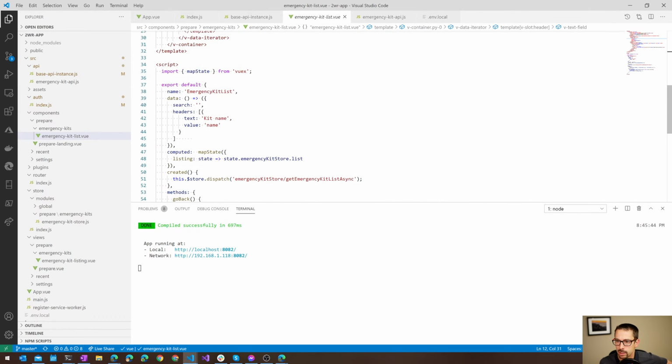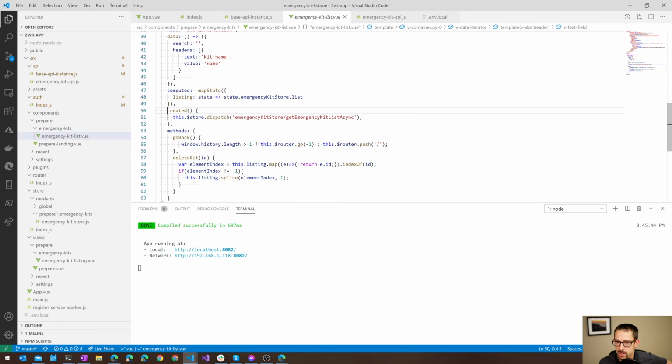And what it's doing is, when the component is created, it's calling store.dispatch emergency kit store get emergency kit list async. So it's doing that immediately as soon as the page loads, and that's before any of the auth stuff is initialized. So when the page loads, it needs to go and load up that whole auth plugin that we were talking about earlier. So we need a way to delay that until after that has happened. And how can we do that?